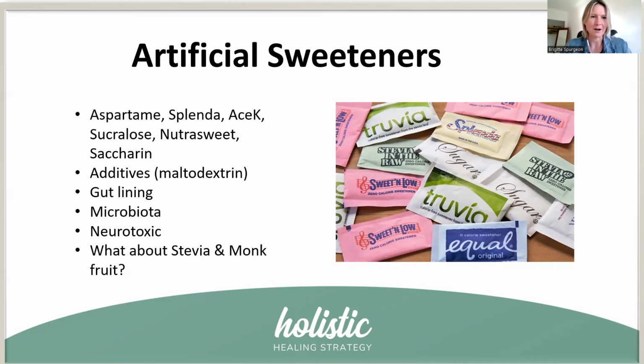My background actually is helping people lose weight and heal their metabolism, so I am very experienced in weight loss. And I'm here to tell you that you can lose weight and be healthy too. You can lose weight in a way that heals your body. You don't have to wreck your body with a goal to see that scale in a healthy range.